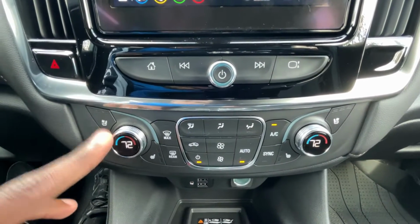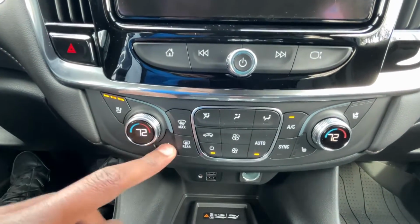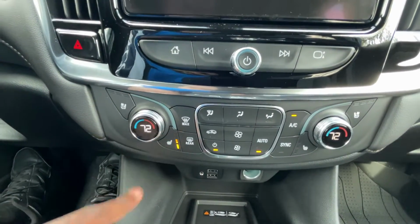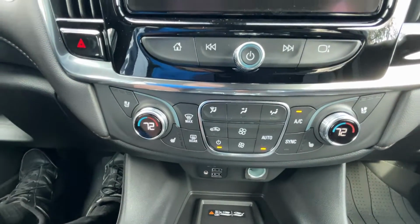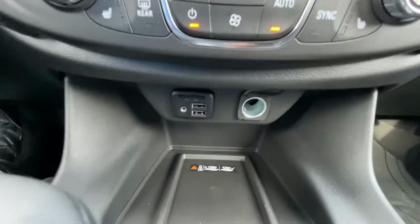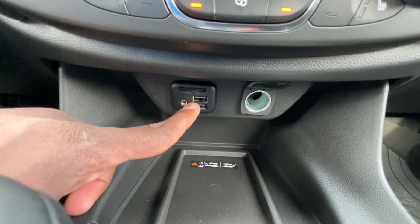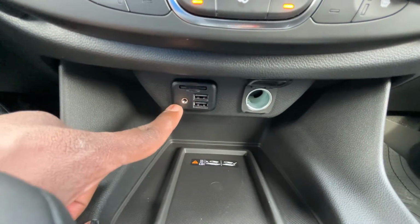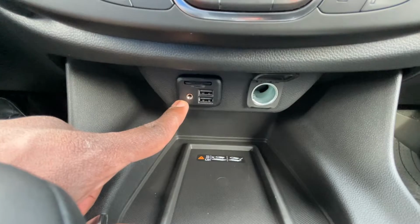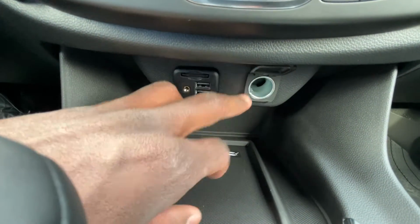And then we have those same dual zone automatic climate controls as buttons and knobs down here. And then we have the 3-stage heated and cooled seats, which come standard. Those controls are up here for either side. And then what I really like is we have an SD card reader for the navigation, 2 USB-A inputs, but we still get an aux input for those of us who like using that, which I always like. Then we have a 12 volt here.